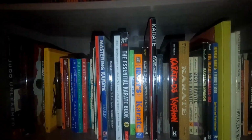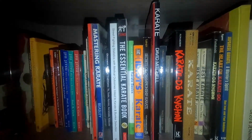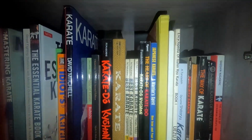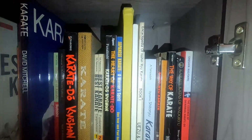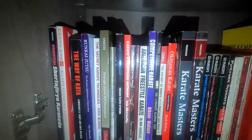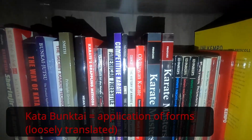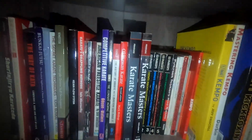So, once again, we start with more of the general overview books, and we move into specific styles, starting with Shotokan, Ishinryu, Shito-ryu, Weichi-ryu, etc. Continuing on with books that are specifically about kata and kata bunkai, then on to sparring, and again finishing up with more historical references.